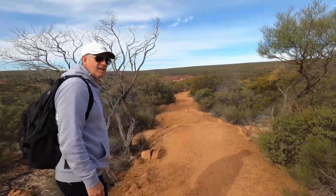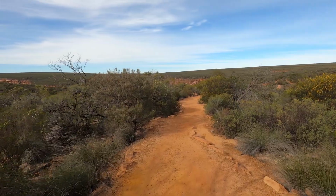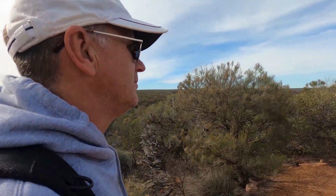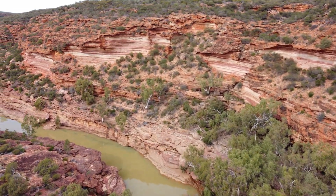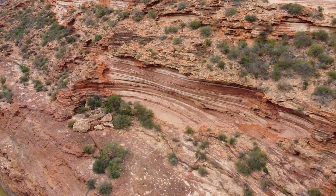What is that we can see in the foreground? It looks like a bit of a bend in the river. Some beautiful grains of sandstone there. You can see the stripes of different colours. Sandstone's very soft here in Kalbarri, and well, pretty much the Midwest. It tends to wear out a little bit.